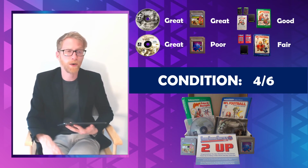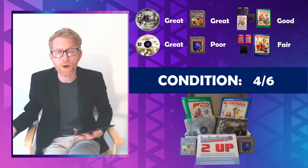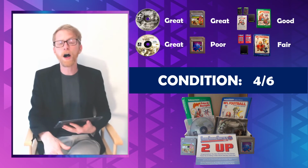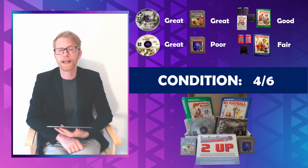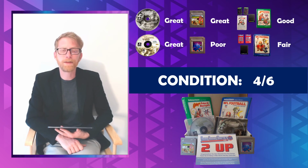The inserts were real dirty and kind of scuffed up, but that's to be expected since they've been used. The boxes, obviously not in fantastic shape, but they're 40 years old. The fact that they survive at all is a testament to the resilience of retro video game enthusiasts around the world. At the end of the day, I gave the Las Vegas Poker and Blackjack game a good rating. That means it scores a point.